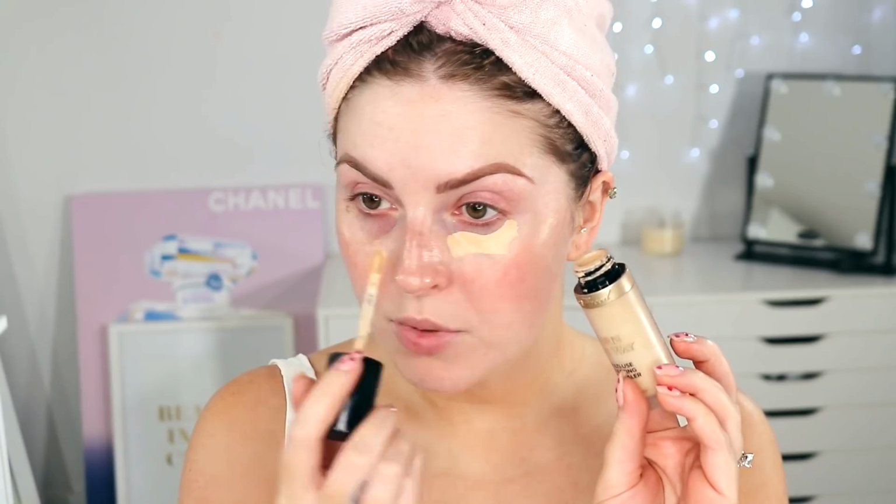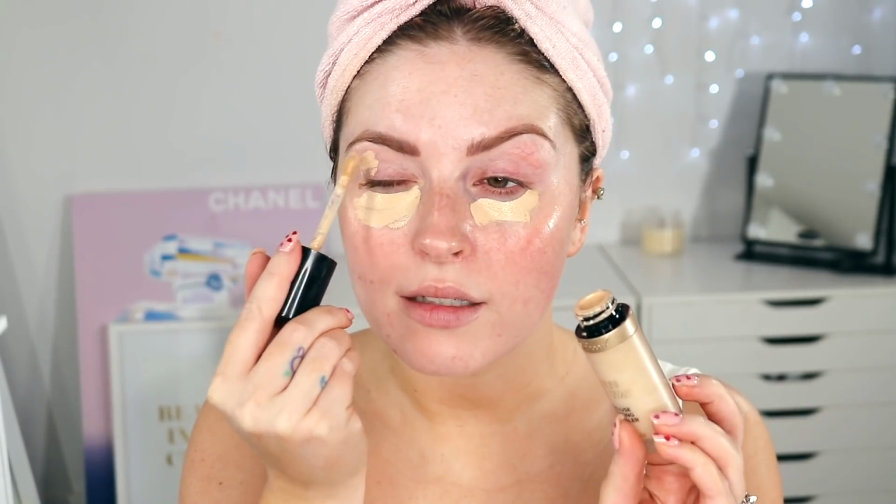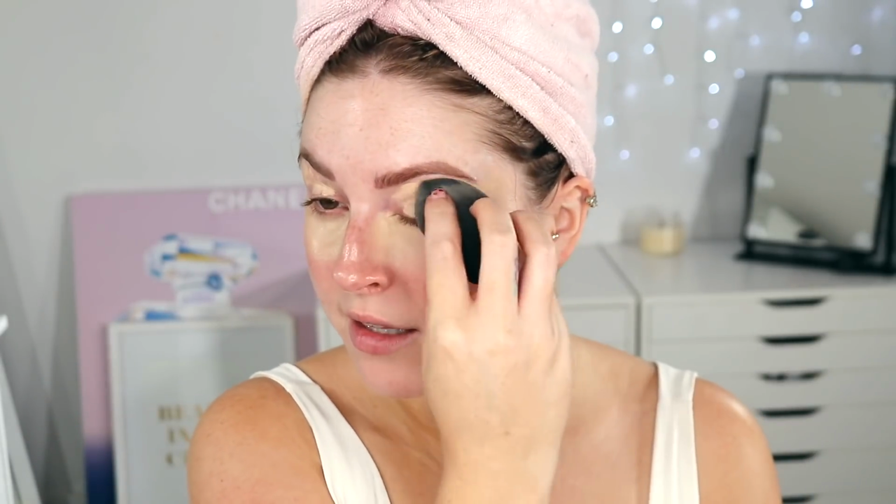I'm going to take this almond shade of my Born This Way concealer and put that around my eyes and on my eyelids. I'm just doing this to really even out this area because otherwise I'm going to get distracted and think my eye makeup looks hideous when it probably doesn't. It's probably just contrasting too much. You know, I like to have a really blank canvas when I work on my eye makeup.